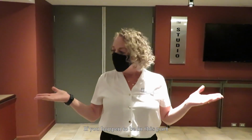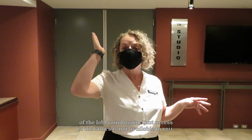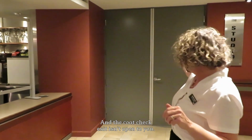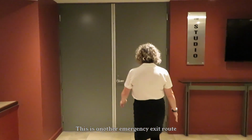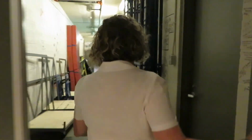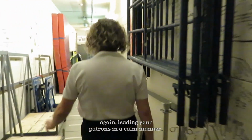If you happen to be in this part of the lobby, and again, that access to the stairs is not available to you and the coat check exit isn't open to you, this is another emergency exit route. Down this hallway, again, leading your patrons in a calm manner.